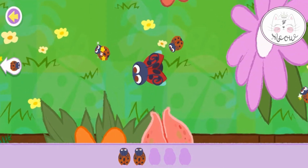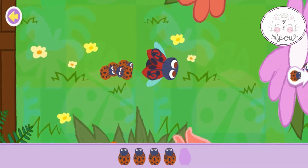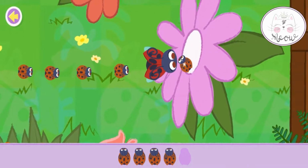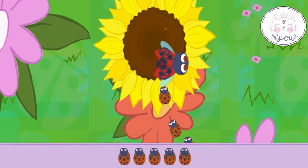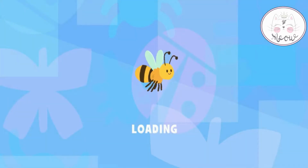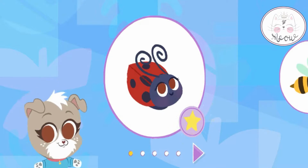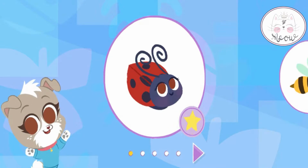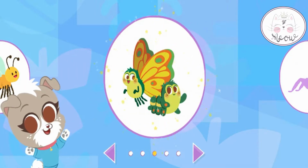Aww, so cute, cute, cute. Watch out for the shaking! Yes, you found them all. You did a great job. Great job. You found and learned about a ladybug. You unlocked the caterpillar.